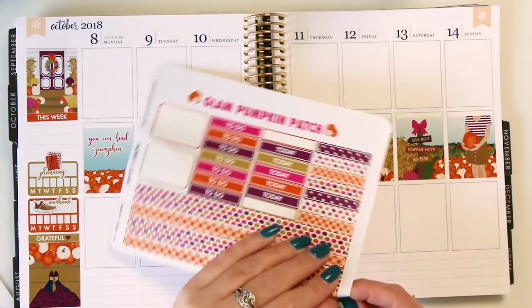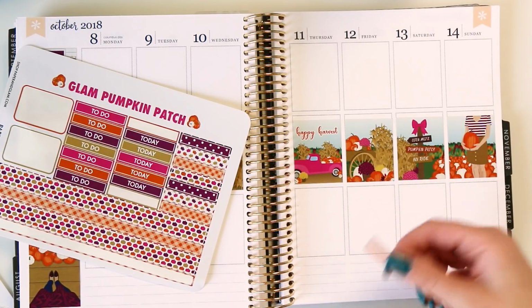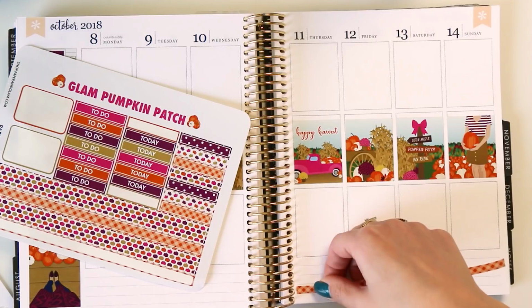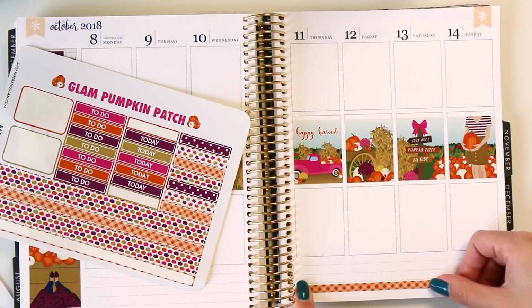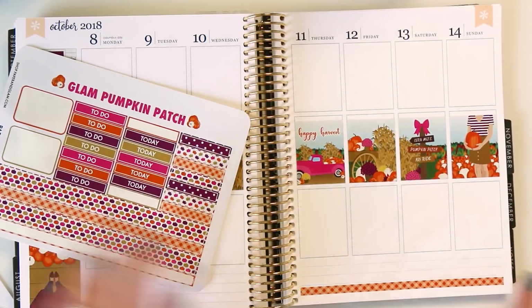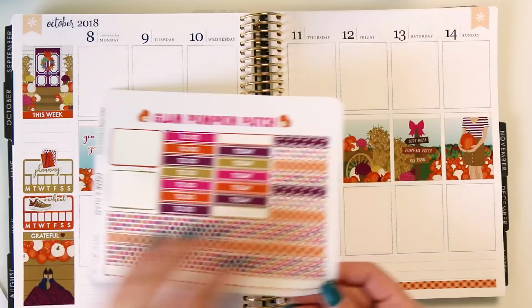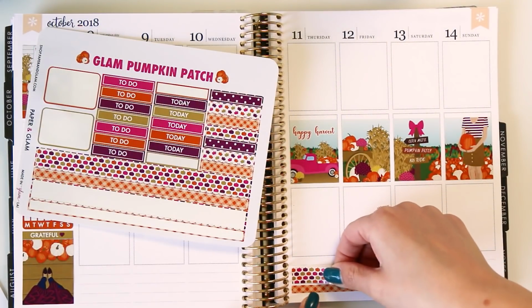Next, let's apply our washi because I cannot wait. So to get this on nice and straight, I like to line it up with this bottom line here, and it'll fit just perfectly. And we do sell washi on its own also in a 365 bundle that coordinates with our collections. And then the top, but these washis are exclusive to the weekly kit.